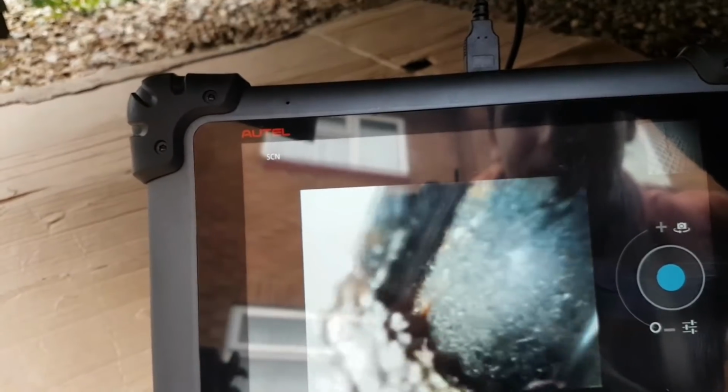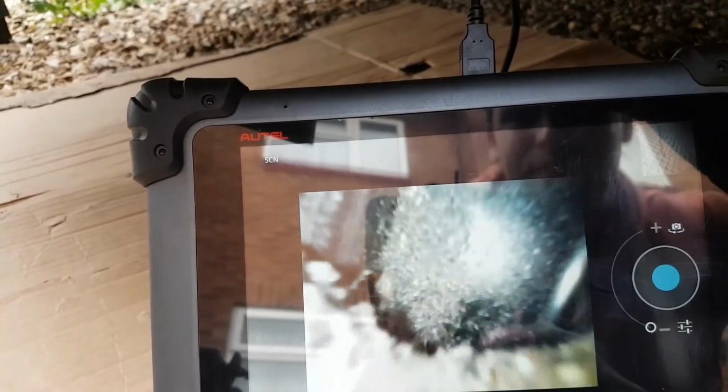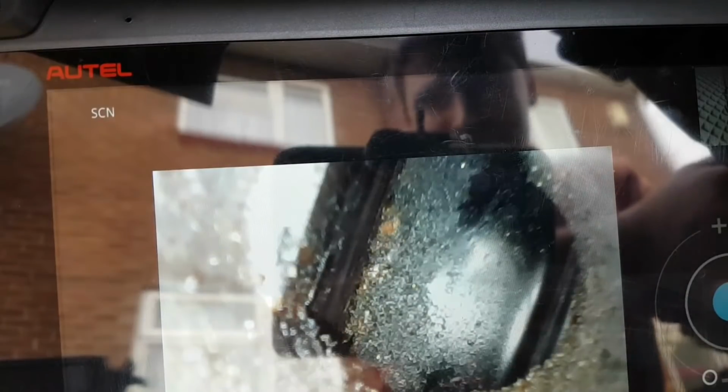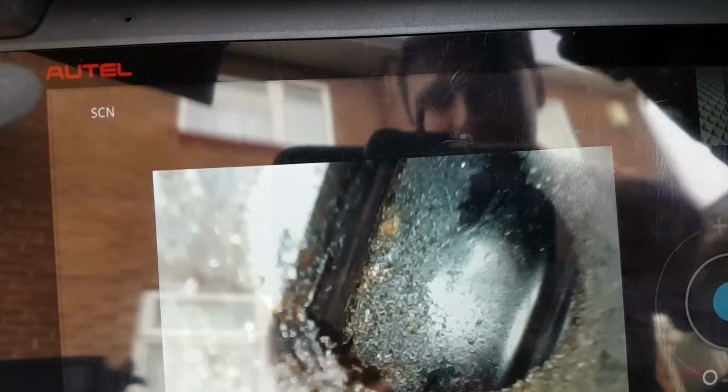I can't swivel the camera, so what I want to do, hold on a second guys, let me put the camera down. I think the gearbox now is going to be well done.